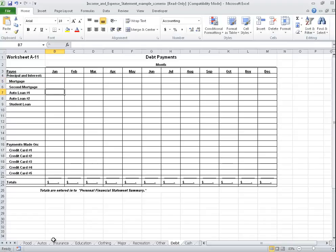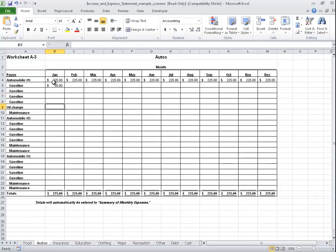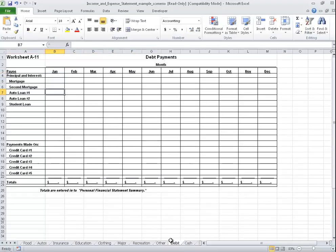Now, automobile, remember when we went over here to autos, we put in automobile 1. This would have been the loan payment to automobile 1. Either you put it in there or you put it in here, depending on what you want to keep track of. It is considered a debt payment. Both of them are considered debt payments, as well as your student loans if you have them, and your credit cards or payments that you're making on your credit cards that we're really working on getting taken care of.